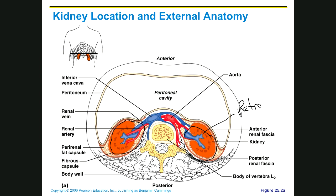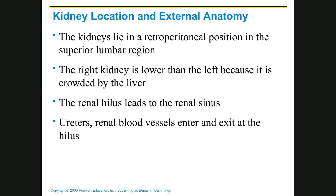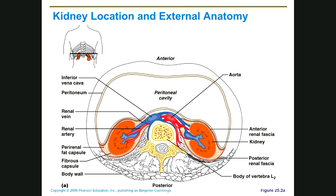Another thing about the kidney is they're not very strongly held in place. They're held in place by mostly adipose tissue. So if we look at them, there's a thick layer of adipose tissue right here. And that adipose tissue holds the kidneys in place. It also protects the kidney. Remember, adipose is very cushioning.